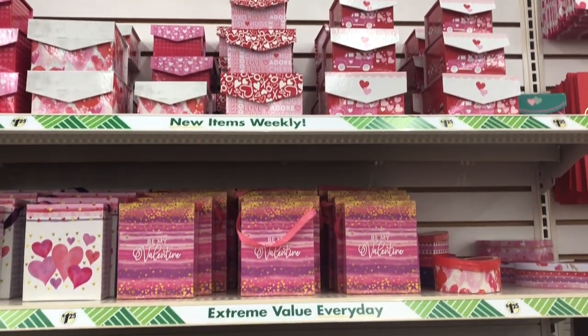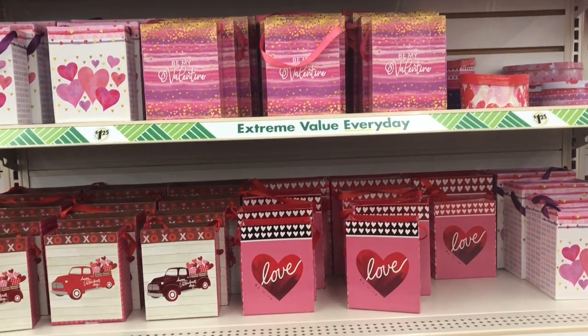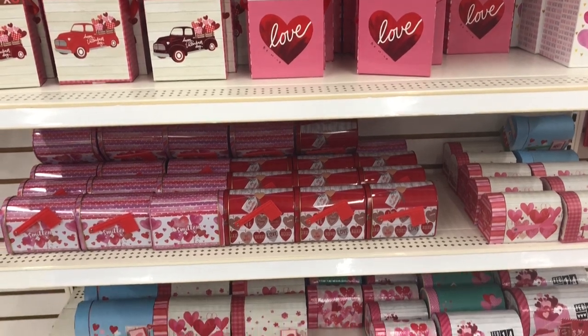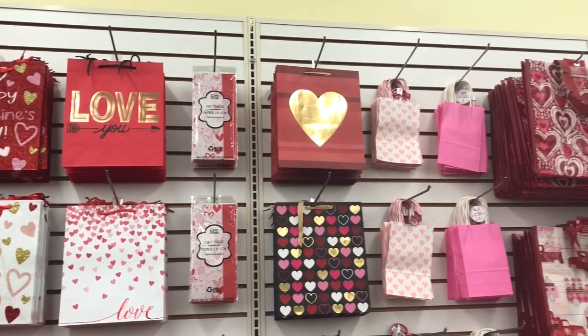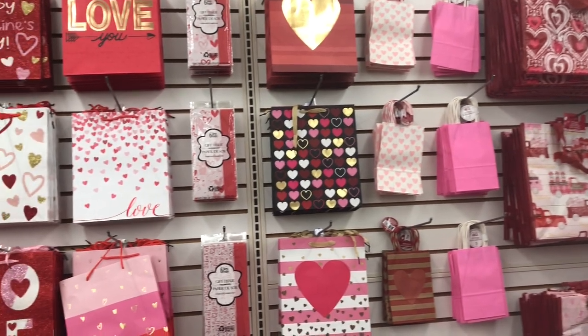These gift boxes are so adorable. They had some with hearts, they had the red truck, and they had the little mailboxes as well. So cute. And look at these gift bags. They had lots of glitter ones, sparkly, shiny, you name it, they had it.